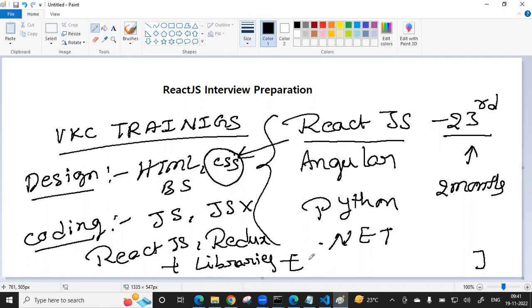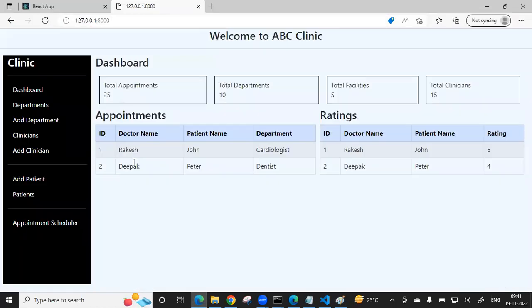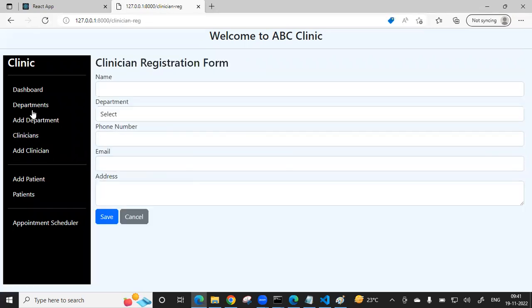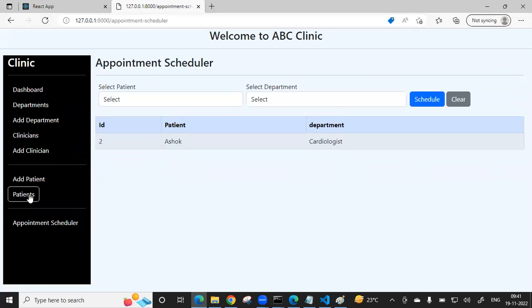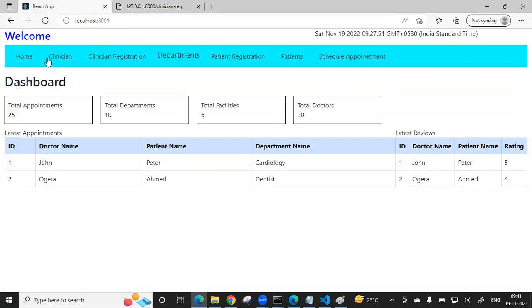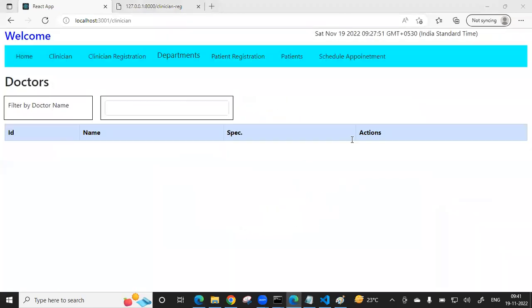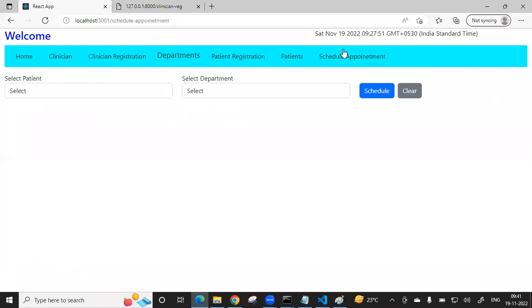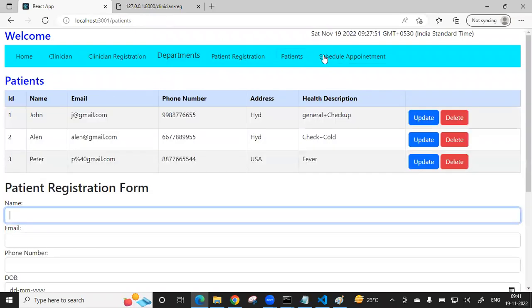A lot of libraries are there. All these things plus a real-time project. What type of real-time project will Krishna teach us? See here, this type of real-time project, with all operations, dashboard. This is one shade of application, and next, one more shade. Every batch will take a new application. Last batch I took the healthcare domain. Earlier we took the real estate domain and the insurance domain. A number of things are there.